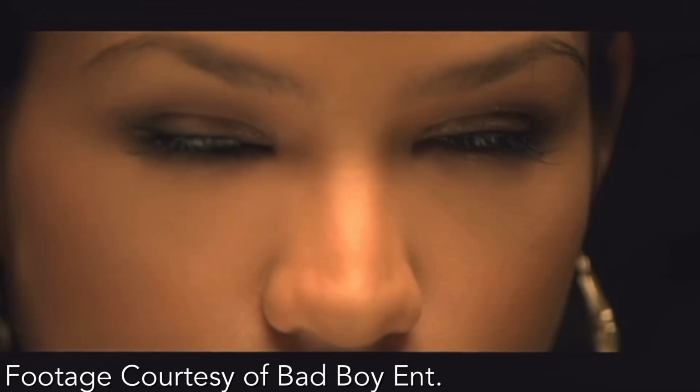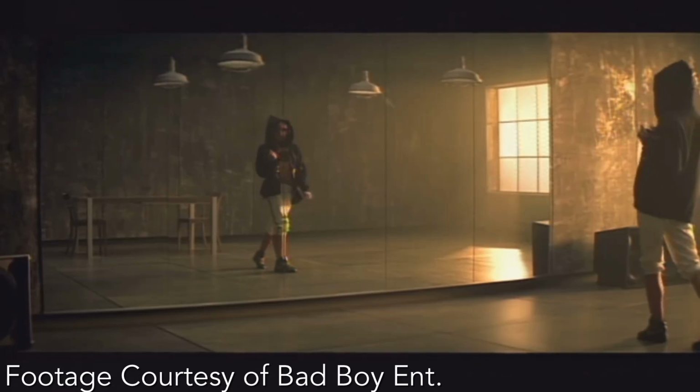Now, one of the test tracks that I used was Me and You by Cassie. Now, no timestamp, just go ahead and let the song ride.